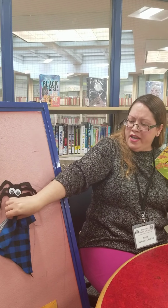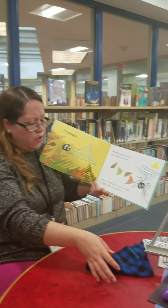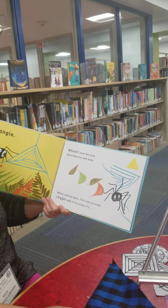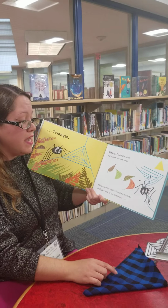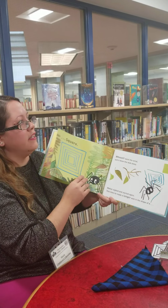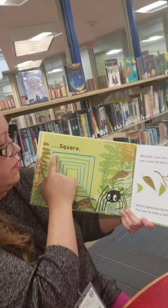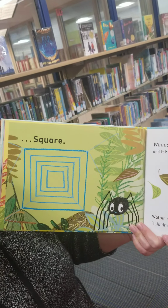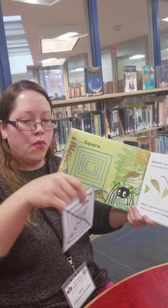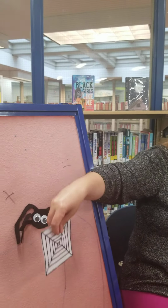Oh no. Whoosh! Here comes the wind. Whoosh! And blew away the triangle web. Oh no. Well, Walter started again. And this time he made a bigger web in the shape of... Let's find out. Aha! What do we see? It's a square, that's right. Let's put the square web with Walter.